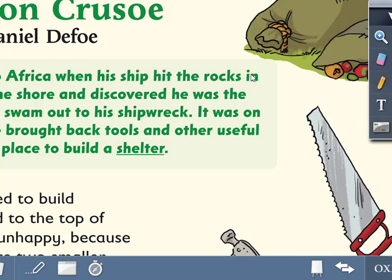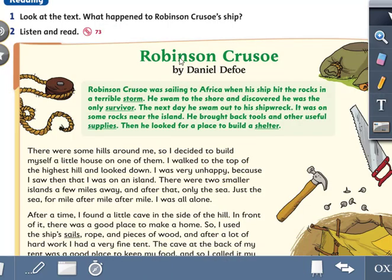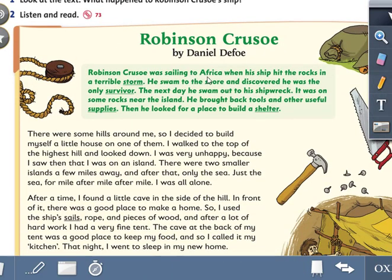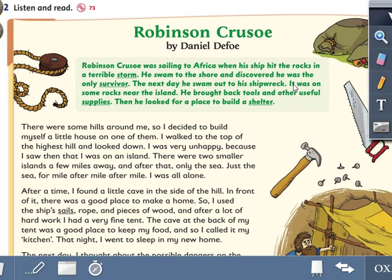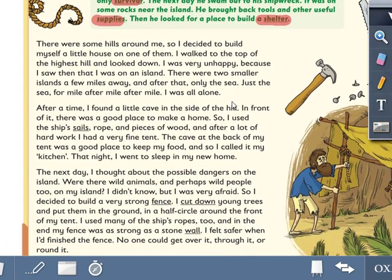Okay, here we are. Robinson Crusoe by Daniel Defoe. Robinson Crusoe was sailing to Africa when his ship hit the rocks in a terrible storm. He swam to the shore and discovered he was the only survivor. He was the only one who was alive. The next day he swam out to his shipwreck. It was on some rock near the islands. He brought back tools and other useful supplies, things he needed. Then he looked for a place to build a shelter. Shelter means some place to keep safe in.